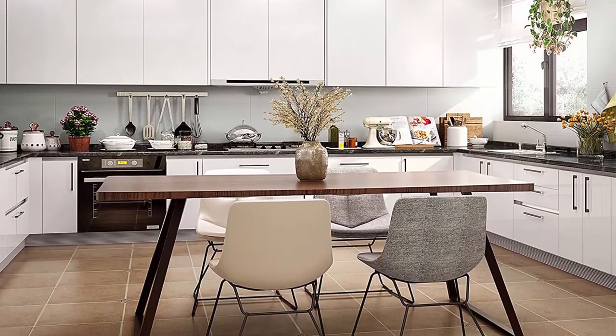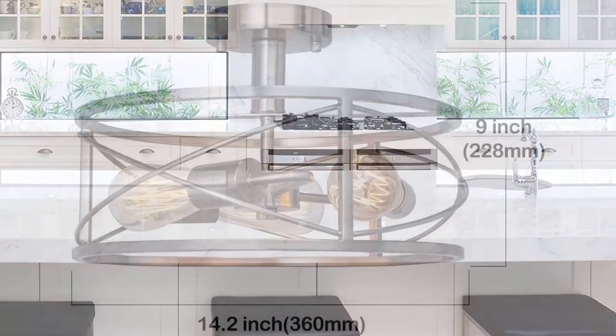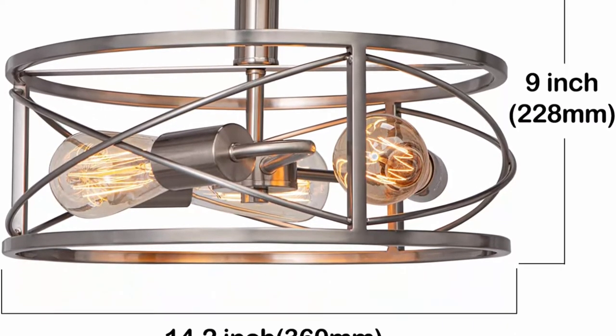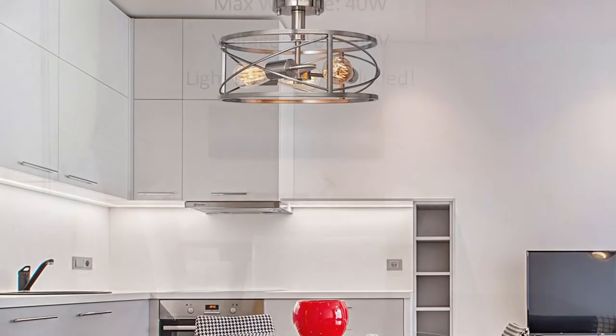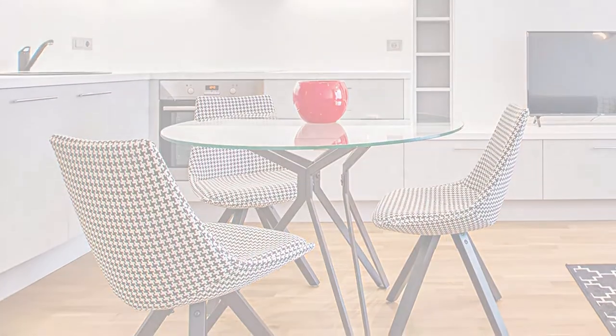Easy to install, hardwired. It includes all mounting hardware for quick and easy installation. If anything is unclear, please feel free to contact us. Application: install this fixture in a variety of spaces like kitchens, foyers, bedrooms, office reception areas, restaurants, hotels or shops. Bulb requirement: 3 x 40W max, E26 bulb, not included.